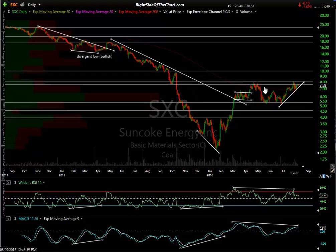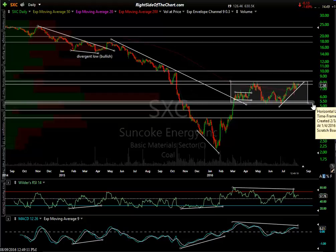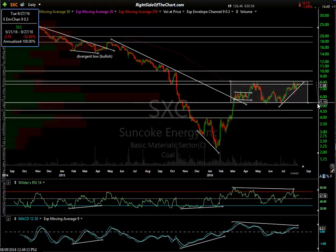And essentially what I'm looking at on this one, it's been in this sideways trading range for a while now, right here. So you short the top of a trading range with a target at the bottom of the range, which is around 535. So that would be certainly an objective trade and a pretty decent move, even if you're just looking for a pullback there. That's 33%.